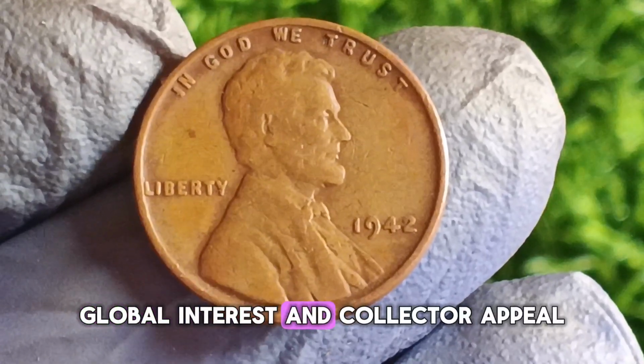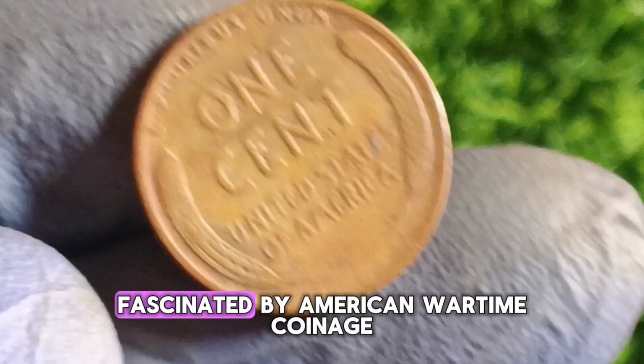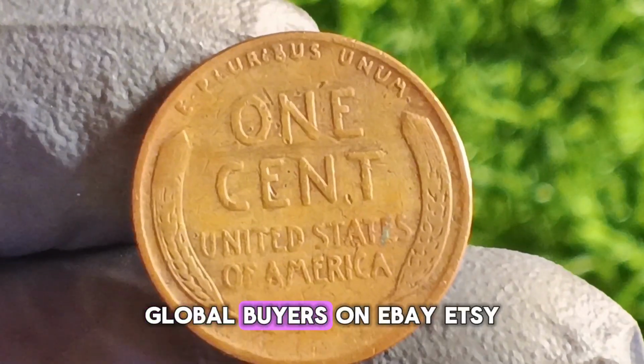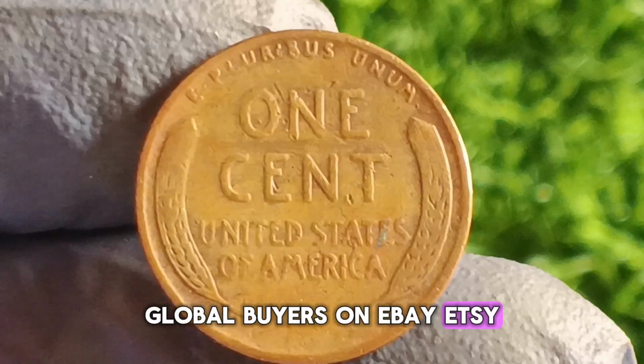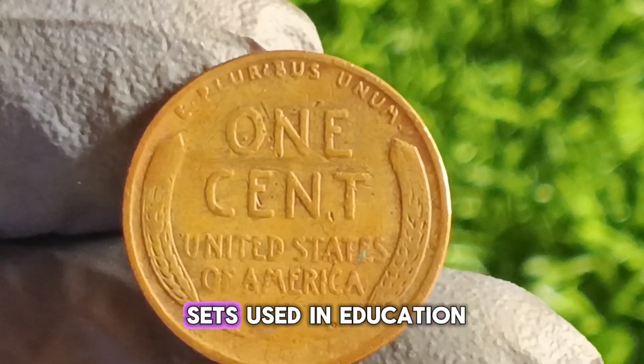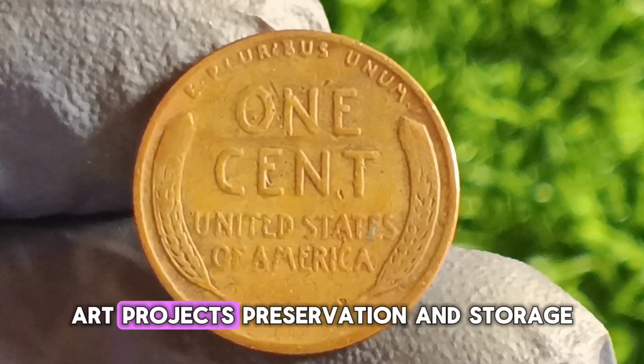Global interest and collector appeal. Did you know? Collectors around the world are fascinated by American wartime coinage. There are global buyers on eBay, Etsy, and collector forums. The coin is often part of World War II coin sets, and is used in education, history, museums, and art projects.